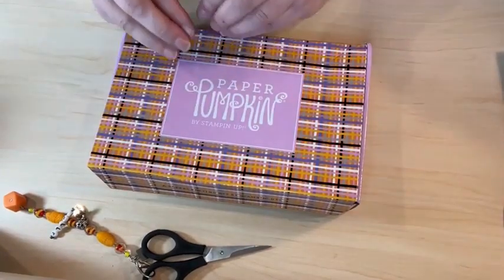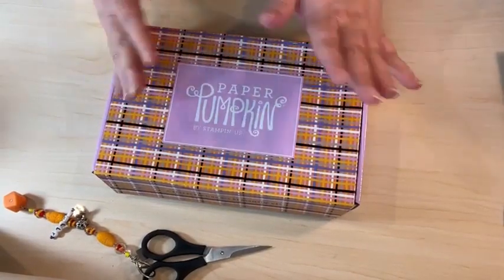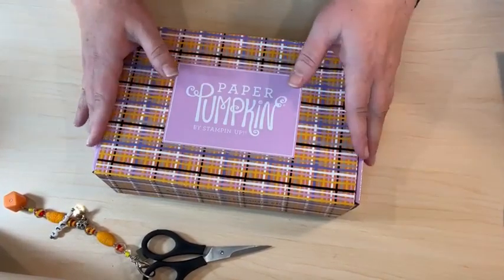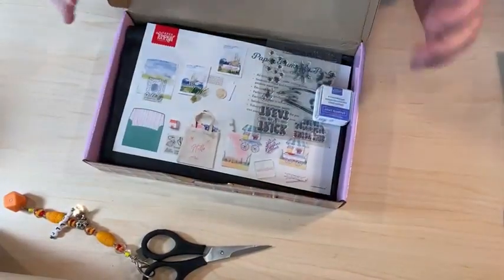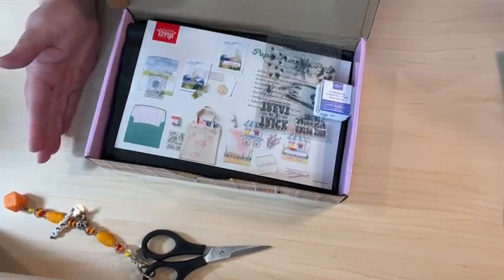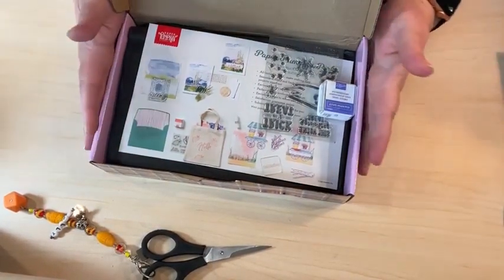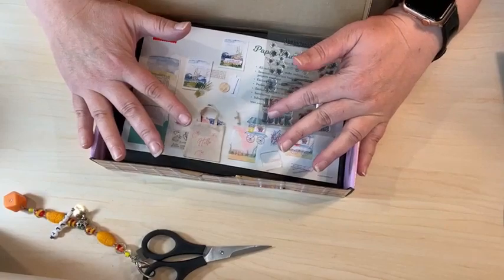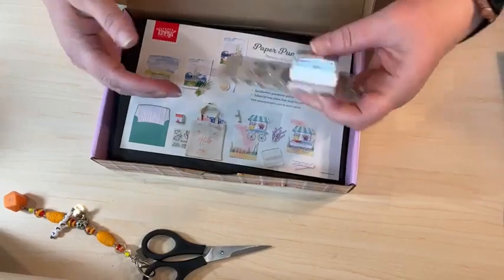We don't know exactly what's in it. They typically tell us the theme and whether it's cards or 3D projects. You know, we know like the size of the cards, how many, stuff like that. But overall, it's a box of surprise fun that comes to you each month. What that does mean is you have to sign up by the 10th of each month in order to get Paper Pumpkin. And after that, it's typically not available. Once in a while, they will have refills of these kits available on the Stampin' Up! website, but it's not guaranteed. So if you think you might want a kit, I always recommend signing up.